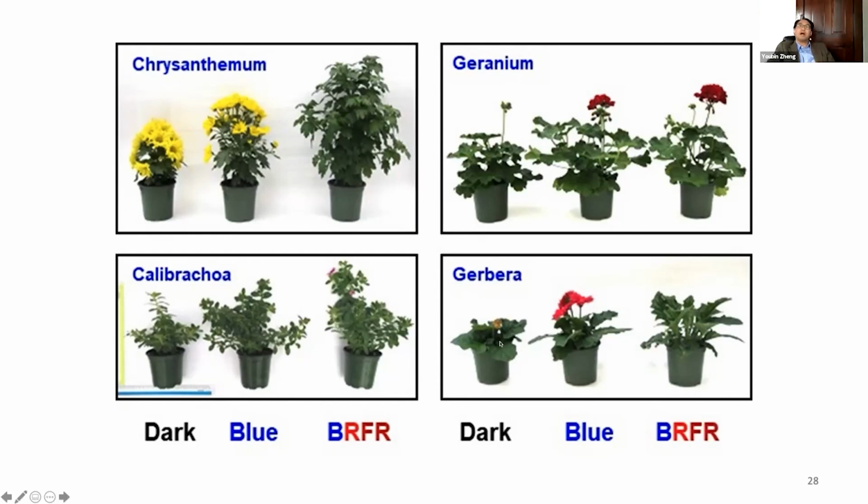And Gabbro, see, if you use blue, they start to flower. Blue, red didn't have that much effect. And geranium, not a huge effect. So that's our research and reports. I'm not going to use text to conclude anything. Those are the photos I concluded already.